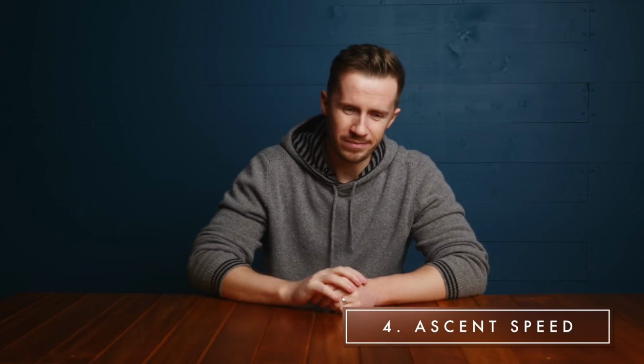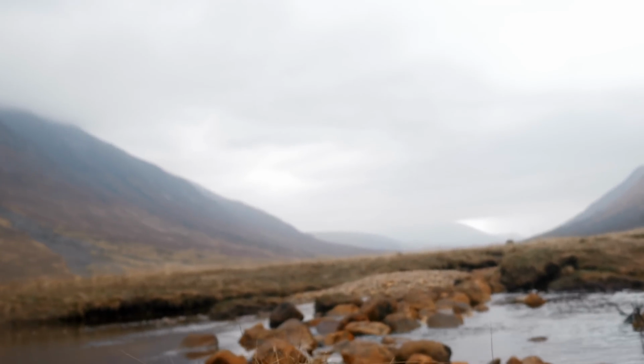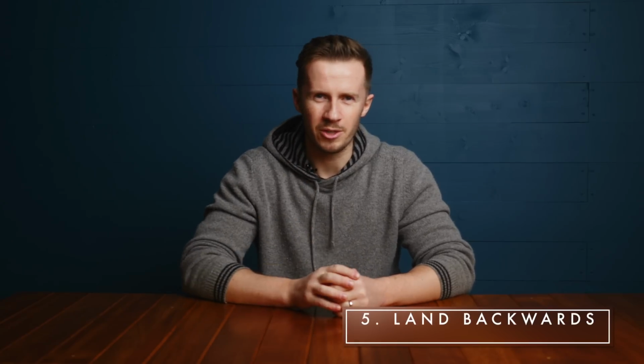The drone ascends faster than it descends. Much as it's fun to rocket the drone up into the air in the space of 30 seconds, keep in mind that it will take ages to come back down, potentially. Now, given that most crashes occur because people run out of battery, that's something you're going to want to keep in mind.